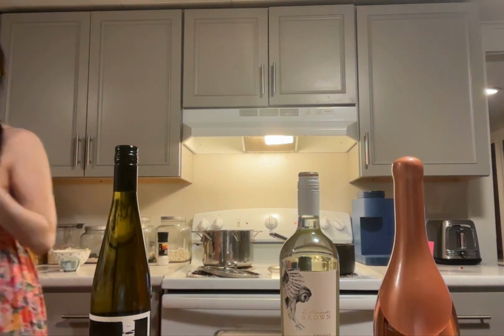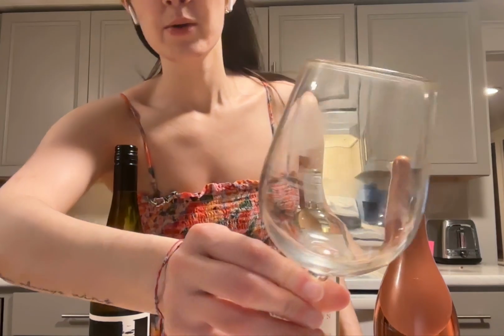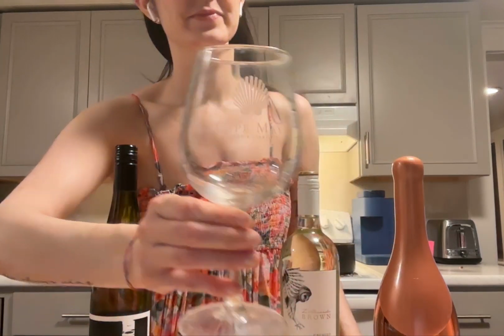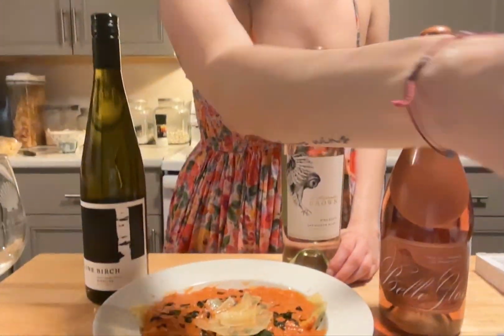I don't have a wine bucket with me, but I do have my handy dandy glass from Cape May, New Jersey. Woo! There are no vineyards here in Vermont. Fun fact. I don't know. Oh my God.